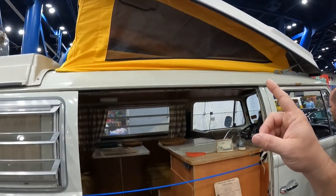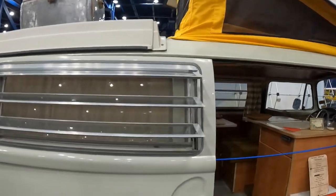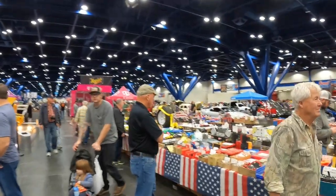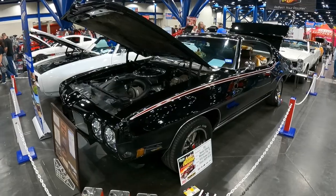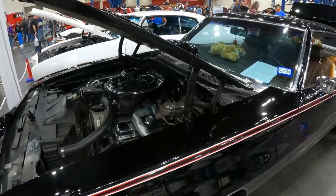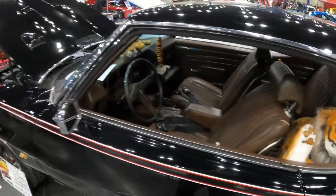We had friends that had one of these back in the late 80s, early 90s. I remember because it would pop up. I always thought it was neat. But that was back when it was just a 10, 15-year-old vehicle. Got a good looking 70 GTO black. It's nice.